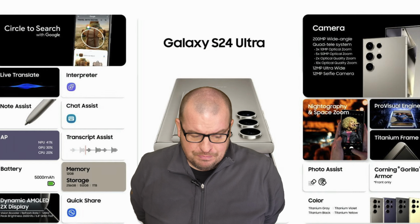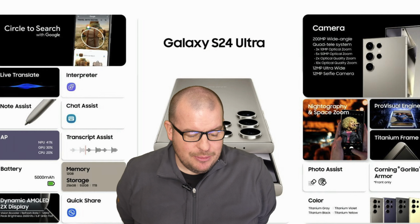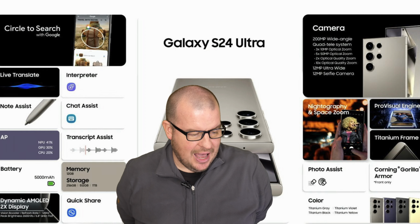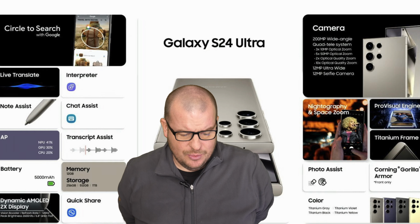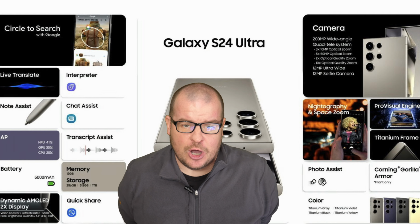The new colors. What's your favorite thing in there? When I look at this, for me, it's probably going to be Photo Assist that I'm most excited to try out. And then I would probably say maybe Live Translate, because that would be kind of cool to use when I speak to people around here that speak Spanish. I can't speak Spanish, but let me know about you guys. Put it in the comments down below.